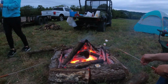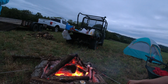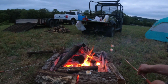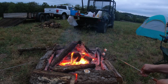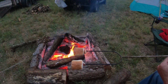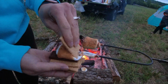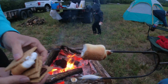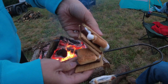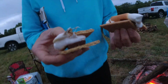He thinks he's a pro at this. You can't let that marshmallow heat up too much inside though, because what it'll start doing is rotating on your stick. And you cannot get them to look like that. Hey, perfection. That's mine right there. When I get this marshmallow off here, I'll drop the mic. You're welcome. I guess thank you.